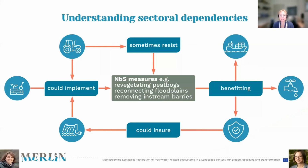And this is a diagram that myself, Ava, and Anna, both working for WWF, came up with about a year ago. So we're doing more thinking and we're going to update it, but this was our thinking before. Our six sectors kind of divide, if you like, into two halves. On the left-hand side, you have sectors that are clearly being asked to do something themselves on their own lands or with their own assets: the agricultural sector, the peat extraction sector, the hydropower sector. They're being asked to implement measures like revegetation, connecting floodplains, removing barriers. And they sometimes might resist these asks, but they are being asked to be active actors in implementing nature-based solutions.